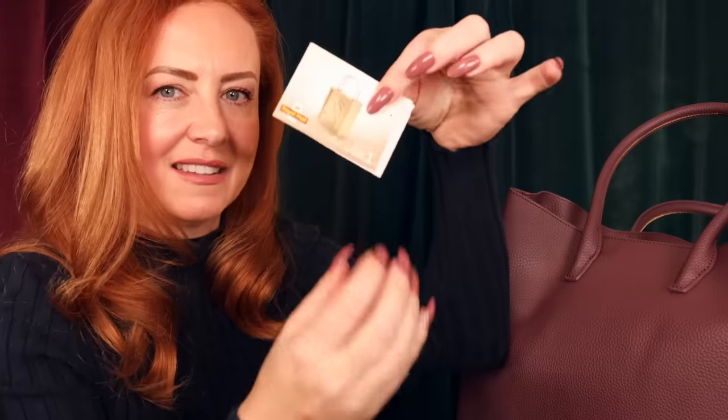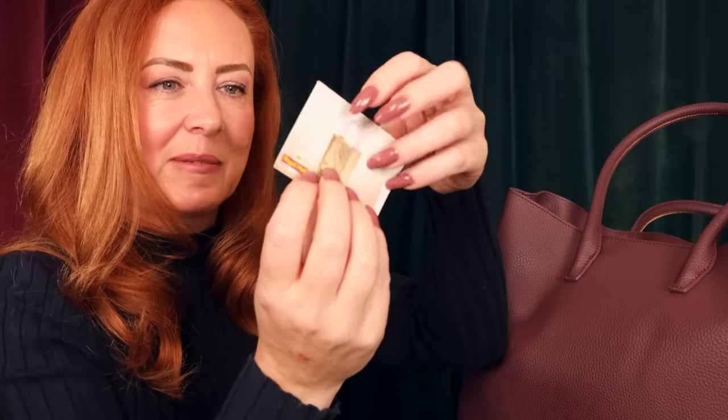It's always handy to have stamps in your purse. Never know when you might need a stamp. And if, say, you had a 200 grams package or envelope, you could put two stamps on.